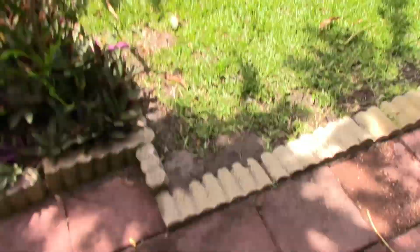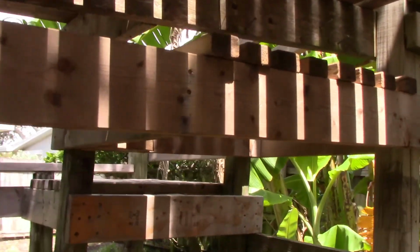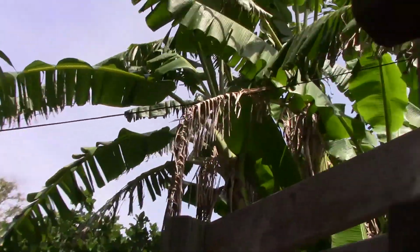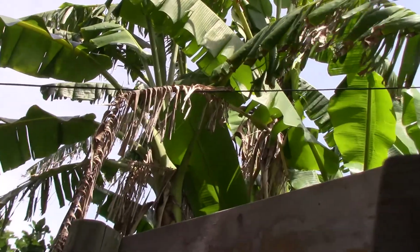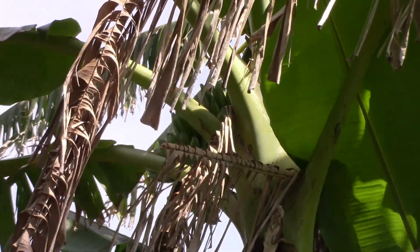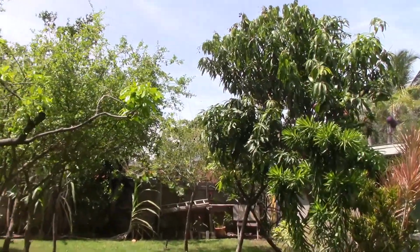That's a good one. So everything's kind of low. And you look over at the old fig tree, same thing, low. Bananas, low by nature. And there's a banana up in there. Look at those bananas. Can you see them? So low, and then most of the bushes are low, but the mulberry tree, that's another good example.